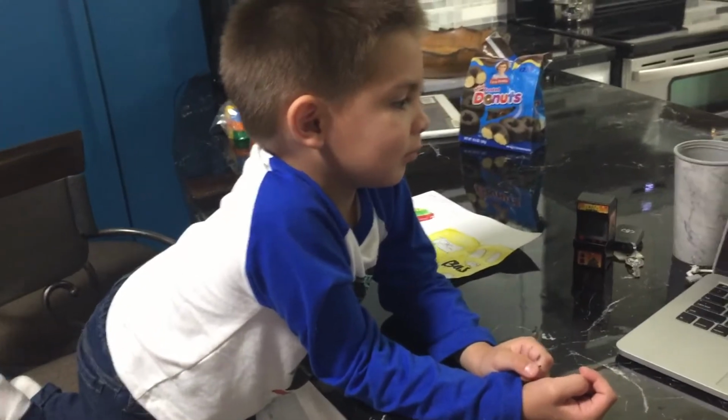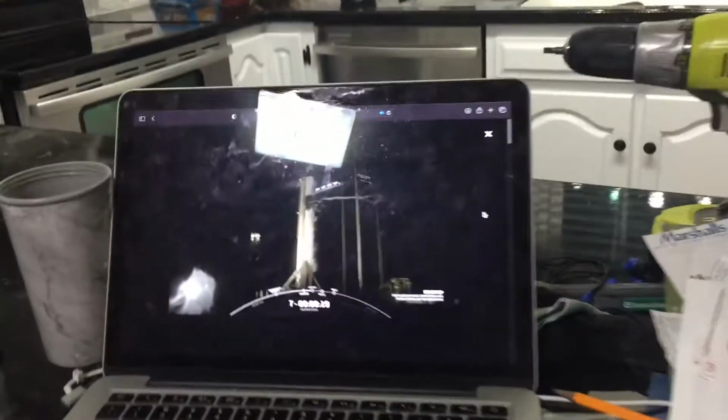Punch it, SpaceX. It's already on zero. Almost. T-minus 15 seconds.